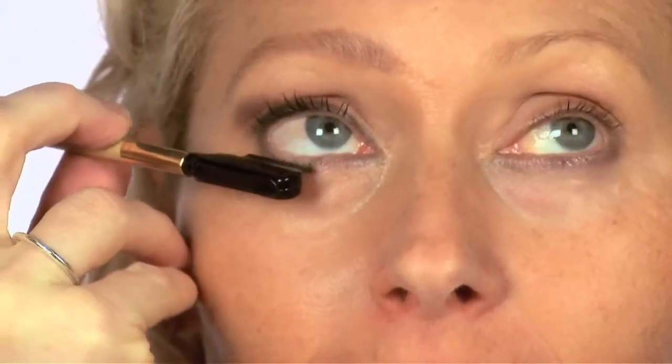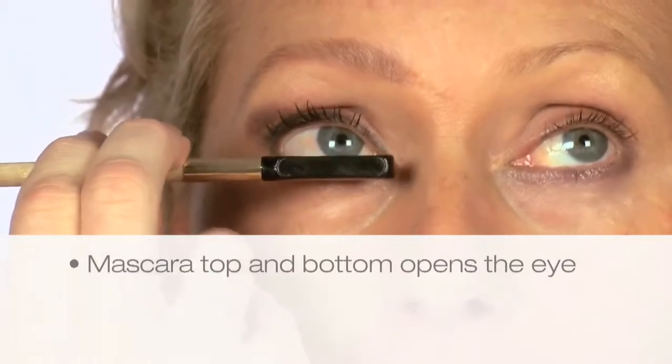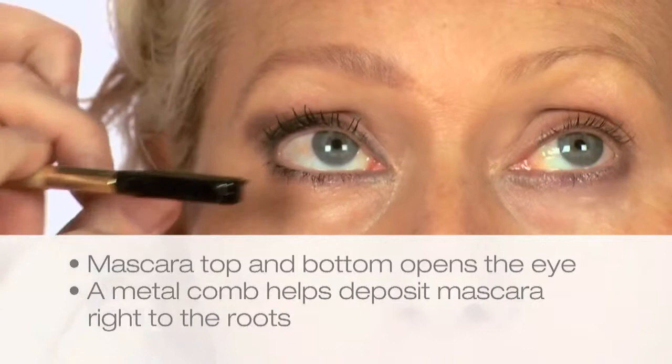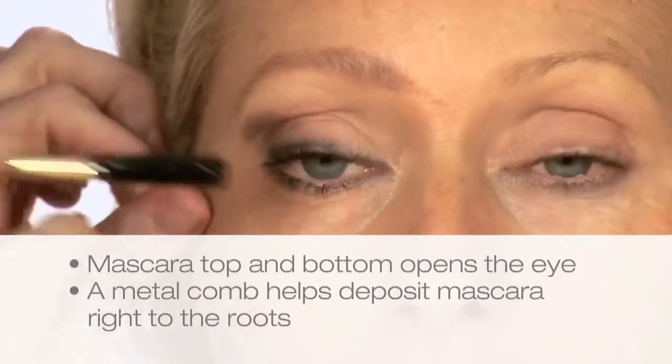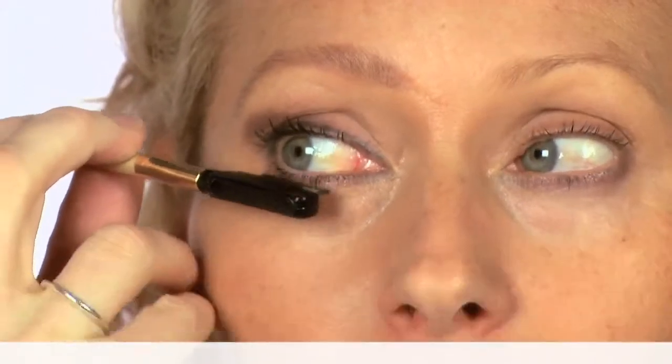So I'm just going to apply some bottom mascara. This will open up her eyes even more. Again, you'll notice I'm using a metal comb. It stops mascara hitting your skin, and with the comb you'll deposit mascara right to the roots. Already she looks like she has a bottom eyeliner.